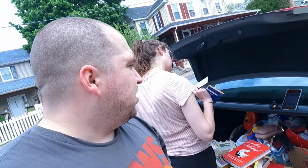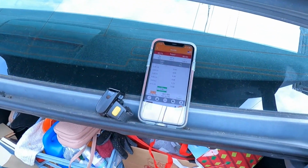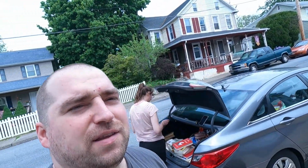So we're going to sit here, we're going to keep scanning. You see she's got a little setup here. 73 cents profit. So she's going to be hard at work, and we're going to get through this and we'll do a recap at the end. So let's go.